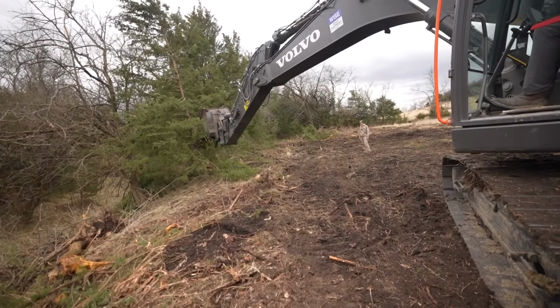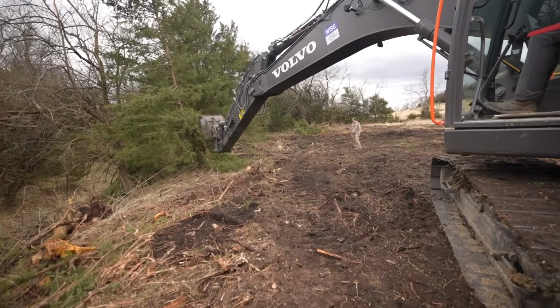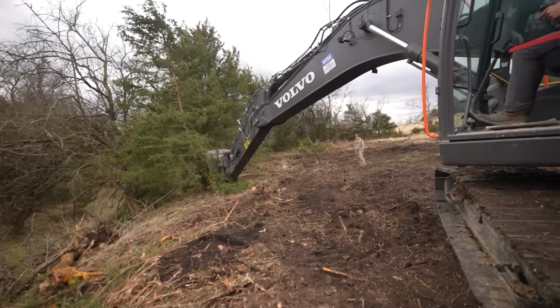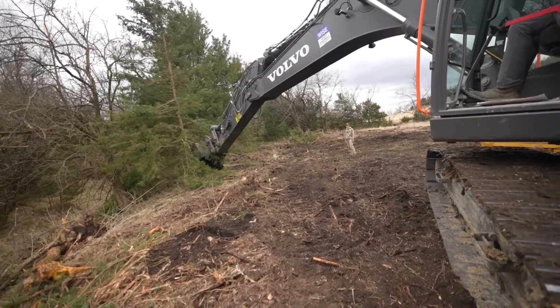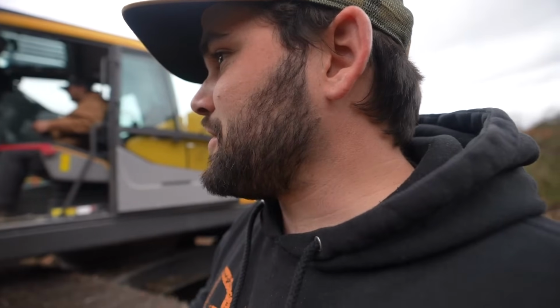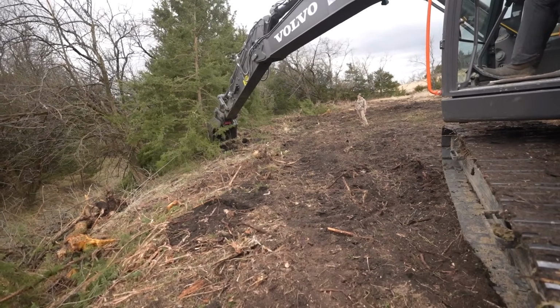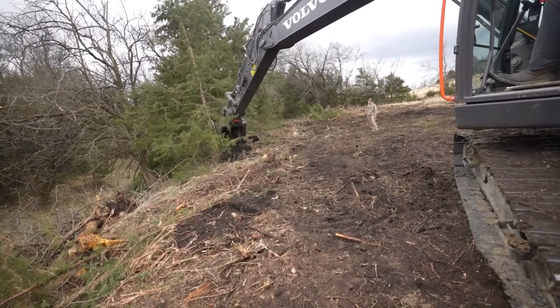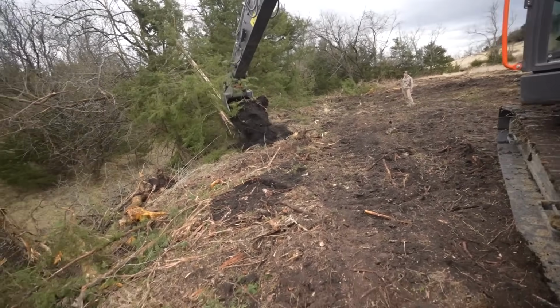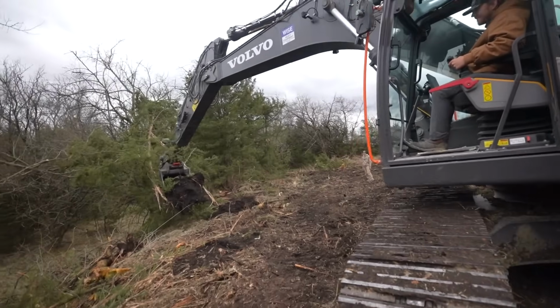Yeah, you got it. Go all the way until your teeth hit, and then now just curl the bucket towards you. Oh, you're getting it. It's gonna fall. You're a little extended, but you got it. Keep curling it. There you go, you got it. See? You can pick them up.